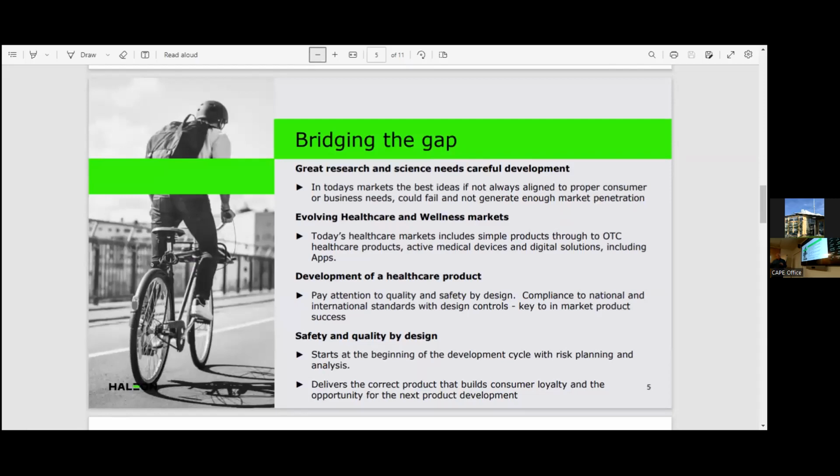Safety and quality by design starts at the beginning of the development cycle with risk planning and analysis. It is about delivering the correct product that builds consumer loyalty and the opportunity for the next product. Once you've had a successful product out there, if you've adopted good quality by design and good safety by design, you don't get recalls, and you don't get so many frequently asked questions from your consumers. And when the next product comes along, the consumer is interested in it as it appears.